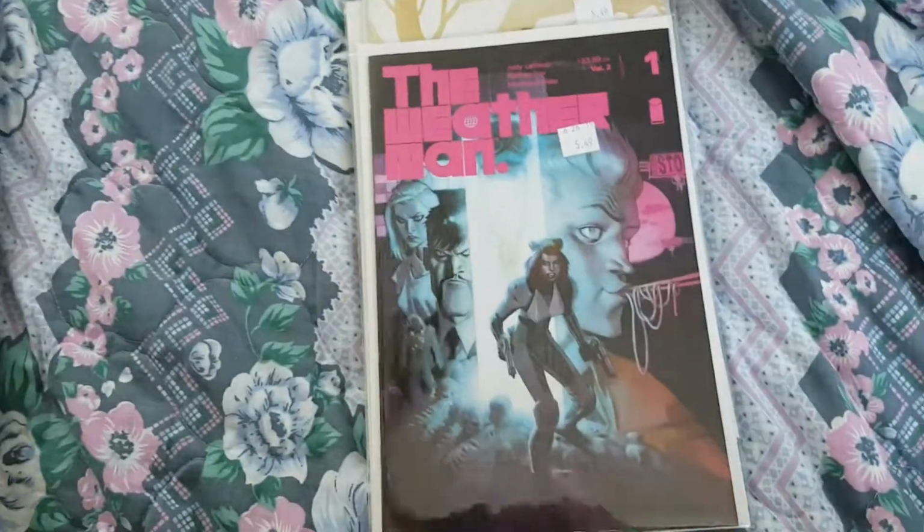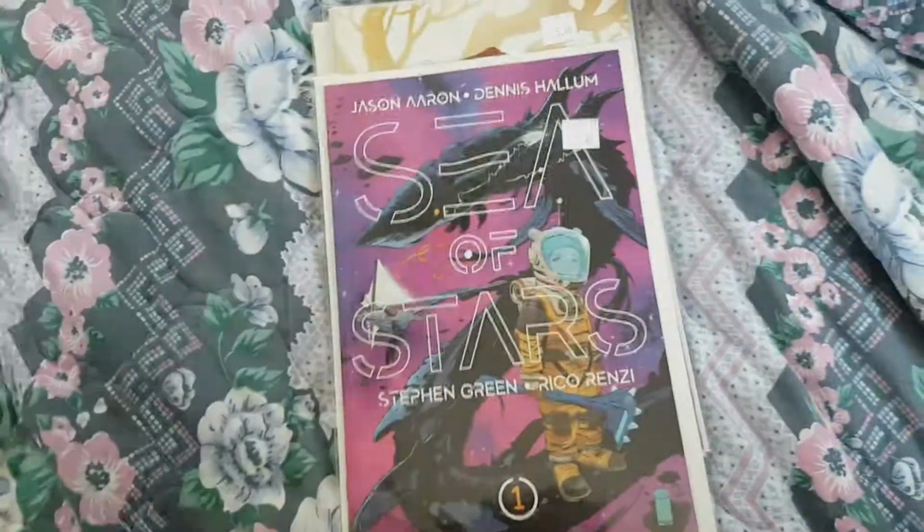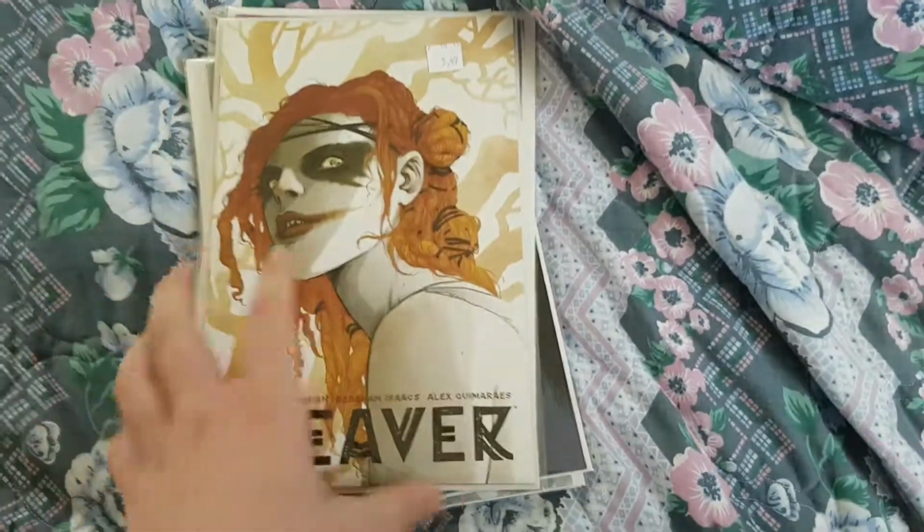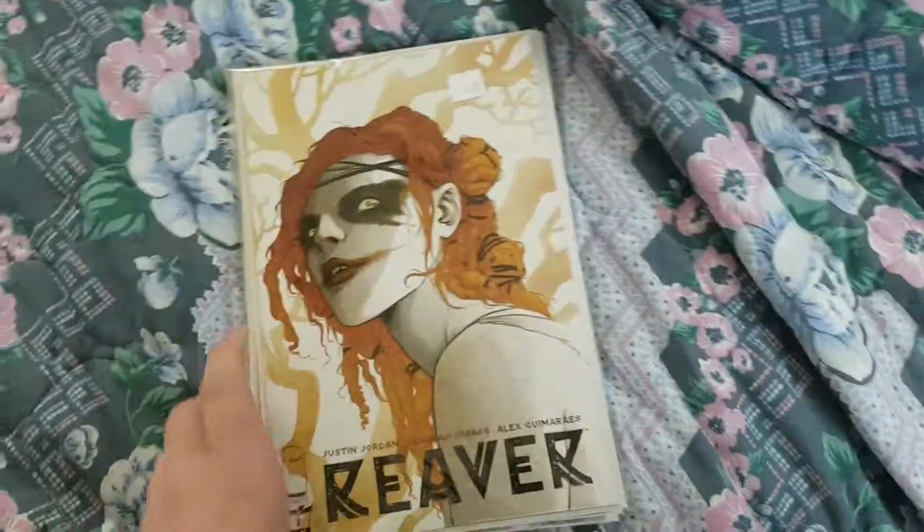Got the cover A and cover B. Cover B is pretty cool. They both are, honestly. They got out of order again. This is supposed to be first. I don't know how my Image stuff got out of order.